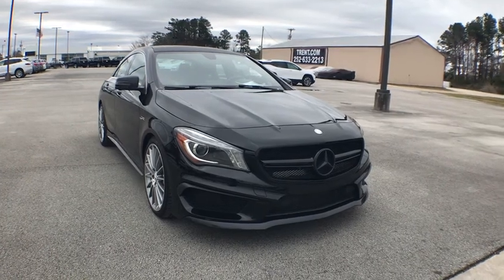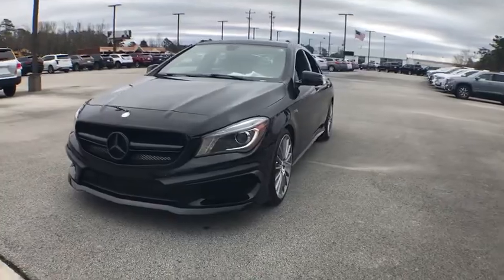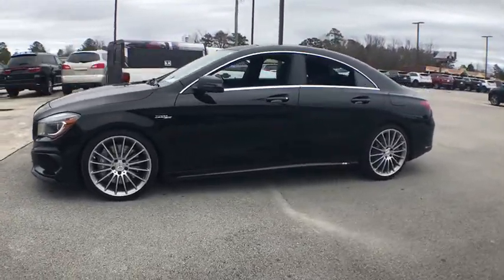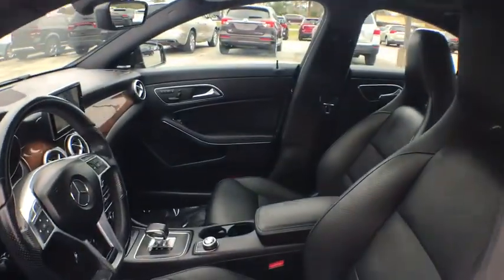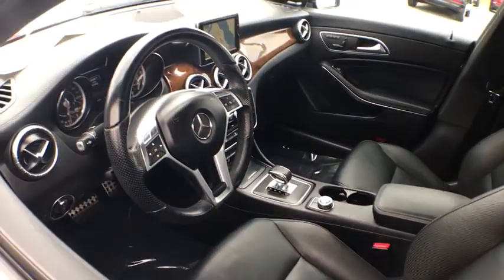Looking for the right vehicle? Check out the 2014 Mercedes CLA. The CLA comes with impressive handling, elegance, and luxury interiors. It has amazing sleek lines, which also reduce the coefficient of drag to a minimum, making it very aerodynamic. This vehicle has less than 60,000 miles.